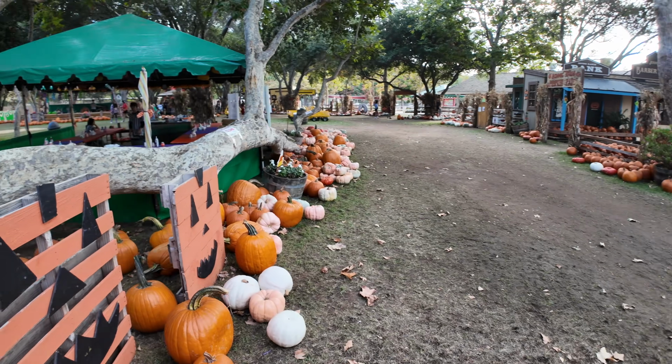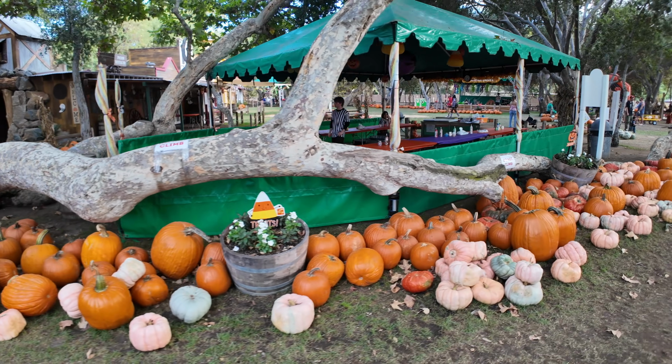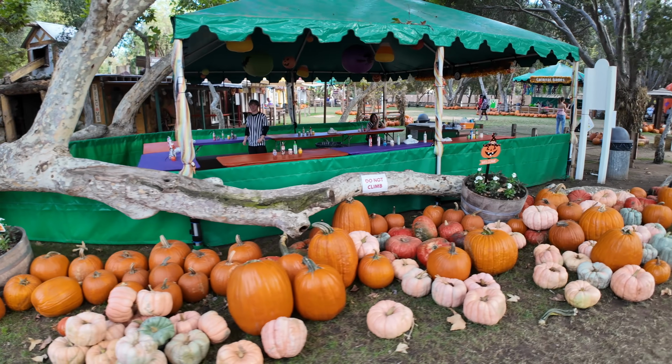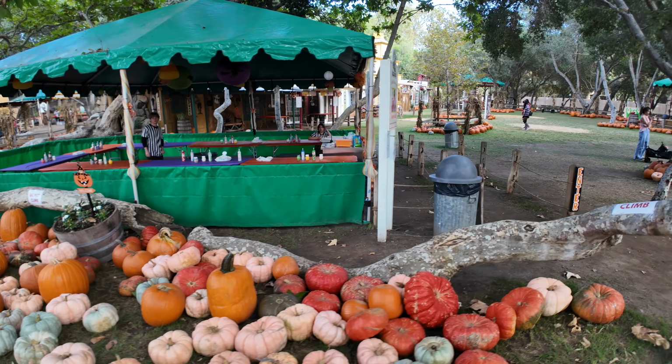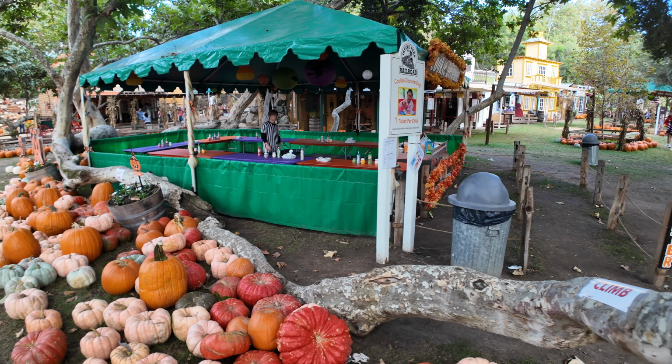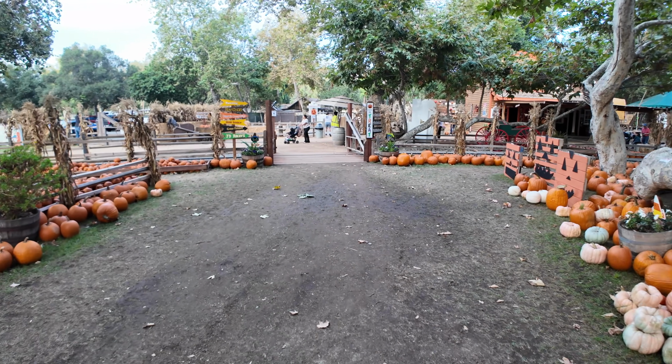And what was this? This was not pumpkin decorating. What's this? Is this pumpkin decorating? They have a couple different decorating stations. What one is this one? This is the cookie decorating, which is cheaper than pumpkin decorating. 1 ticket for the cookie decorating.